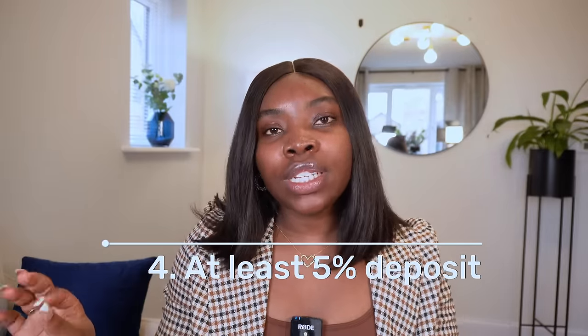Next sign that you're ready to buy a house is that you can afford at least 5% of the deposit. Now, there are some developers that do a 0% deposit scheme, which honestly is good because it will help people get on the property ladder. However, when you're going in with a 0% deposit, you're going to have a high interest rate, meaning that interest on the money you borrow from the bank is going to be very high because you are a high risk investment from the bank's point of view.